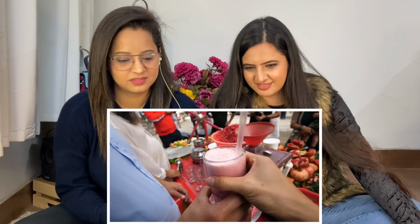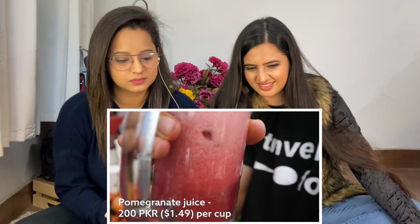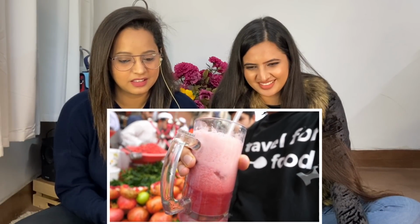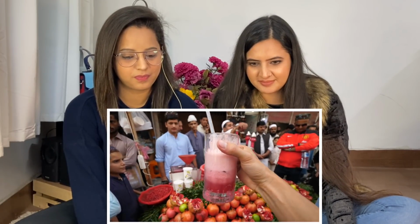So frothy. Look at that. There's no sugar or anything in this, just purely squeezed pomegranate seeds. Oh, that's incredible. Naturally sweet. You've got that sourness of the froth. Man, I've never had that good of pomegranate juice. It's almost banana-y, with the perfect tartness and sweetness.